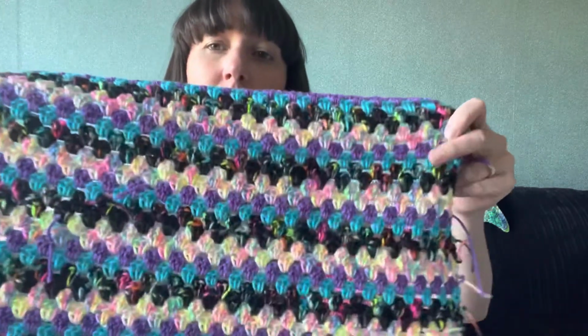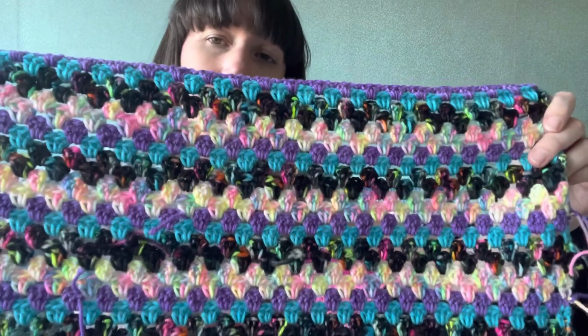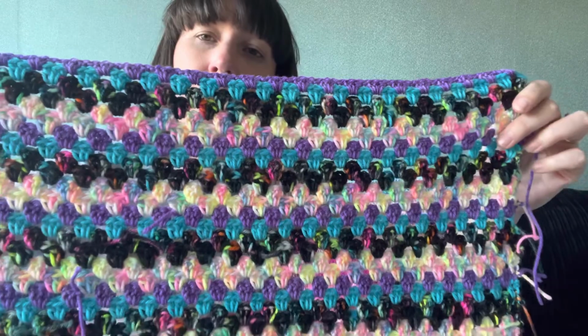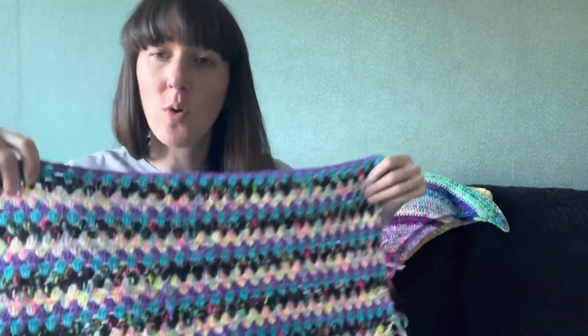So let me hold it up to the camera so you can see. It's just a repeating pattern. So this is 48 rows that I've got here for my back piece, which looks quite small. Excuse the door blowing in the wind.